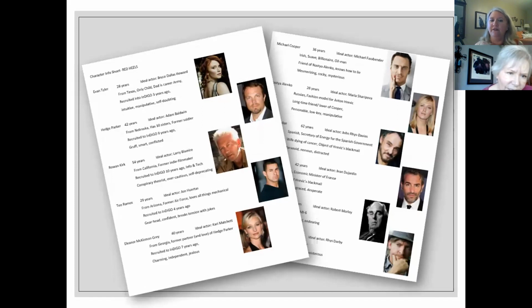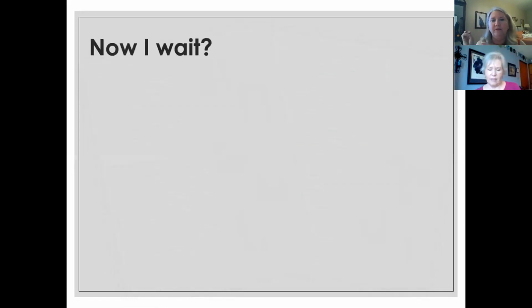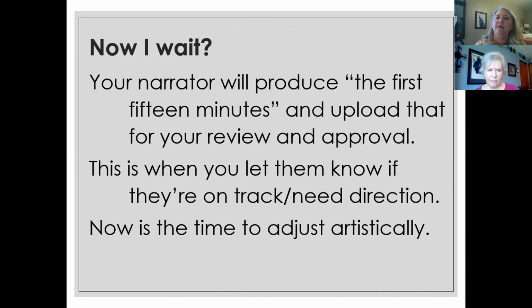if I was going to cast this today, with the exception of the little black and white picture on the second page, which is Robert Morley, and he passed away in like 1980, so not him. But if I was going to cast this today, these are the people I would say, oh yeah, she's the perfect Evan, and he's the perfect Teo. So she's got an idea of what she needs to do. She can look these people up on IMDb or whatever, and get clips from their movies if she wanted to. So now you wait, and they will do the first 15 minutes.